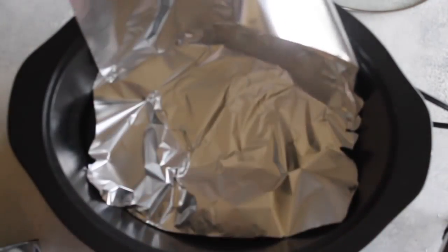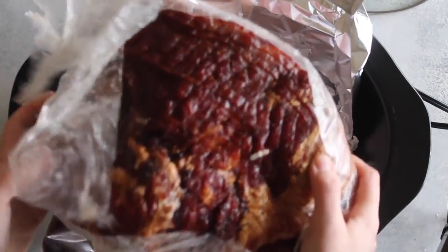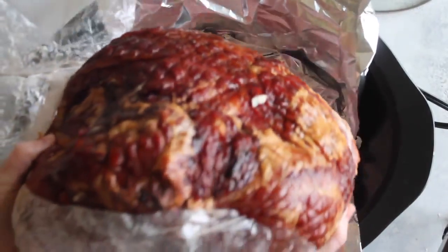So I know what you're thinking, ham usually doesn't fit in a slow cooker, but I just want to show you my trick. So I have 2 big pieces of foil. I'm putting one on one side, one on the other side. Then I'm putting my ham directly into the slow cooker. It's okay if your lid's not going to go on, just wait for it.